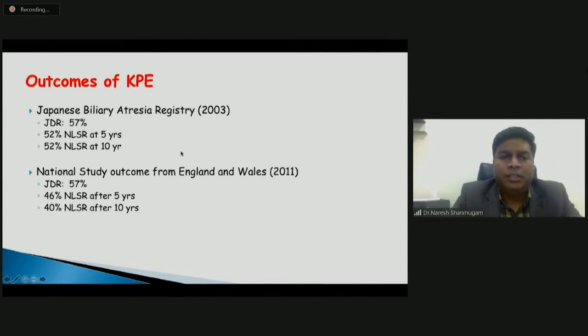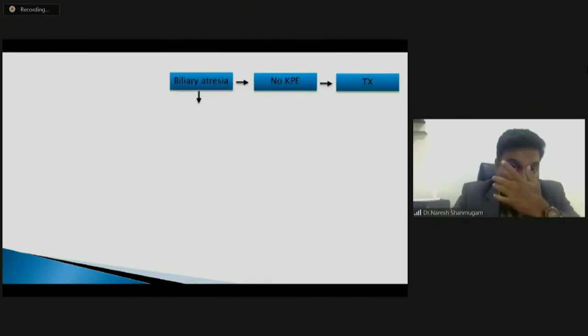These are two registries which show nearly 40% to 50% of children at the end of 10 years can live with their own liver if they had a successful Kasai. So this is the reason why we recommend Kasai surgery and then go for liver transplantation. In biliary atresia, if you don't do a Kasai, you offer liver transplantation when they are 6-7 months of age.